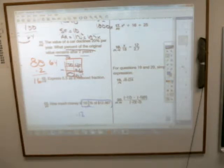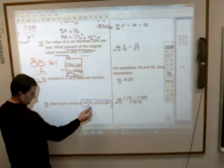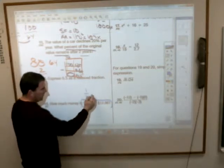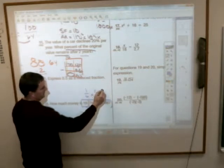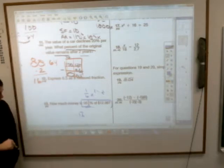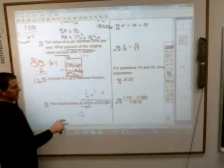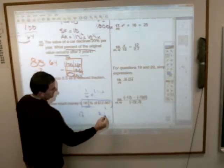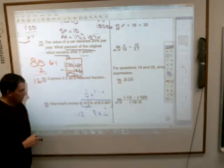What's that? I would look on my sheet and change it to what fraction is 16 2/4 from here. So you're just going to take 1/6 of 1296. So really all you're doing is dividing 6 into 1296, which ends up being what? $2.16.